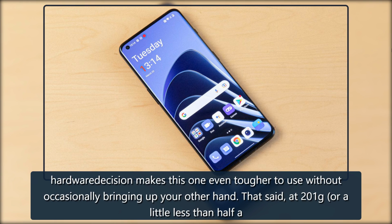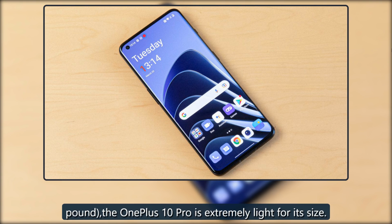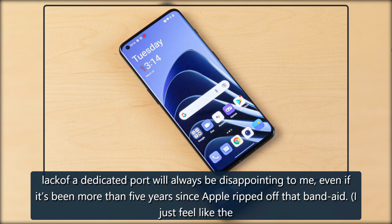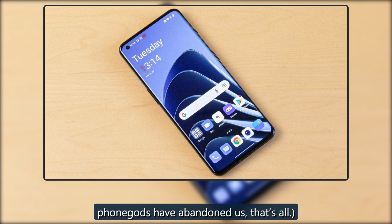That said, at 201 grams, or a little less than half a pound, the OnePlus 10 Pro is extremely light for its size. There's also a USB-C port for charging on the bottom and no headphone jack. The review unit OnePlus provided came with a USB-C headphone dongle, but the lack of a dedicated port will always be disappointing to me, even if it's been more than 5 years since Apple ripped off that band-aid. I just feel like the phone gods have abandoned us, that's all.